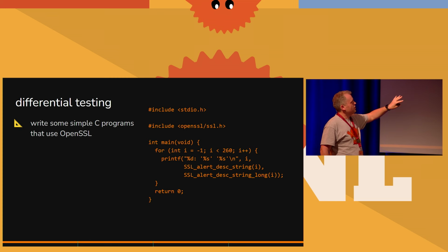And these functions take an int and they're only usable where the int is between 0 and 255. So we obviously check from -1 to 260, why not? And it just prints all the output.